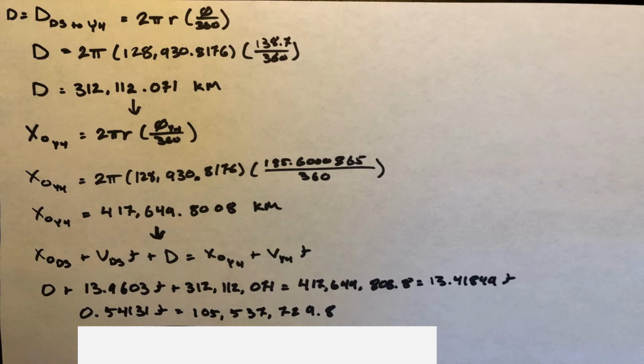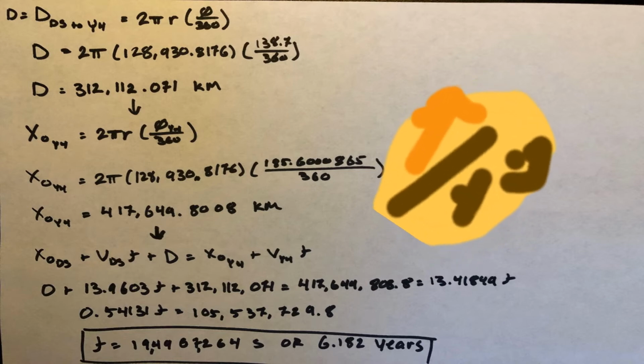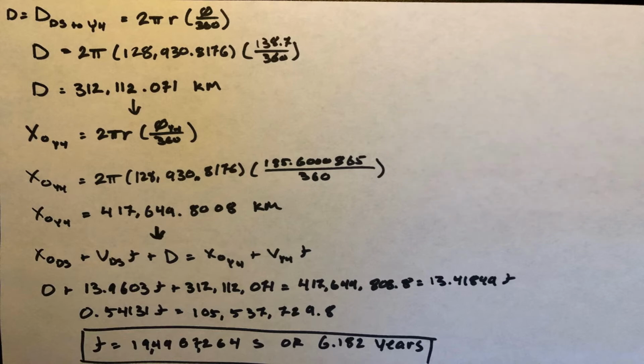At this point, out of curiosity, I wanted to see just how long of a window the Rebels had until the Death Star was in firing range, if it was traveling at the velocity that it would have to be going in order to maintain its orbit. So what I did is I took the Death Star's position and added the maximum distance that the Death Star could be away from Yavin 4 and still be within firing range, and set that equal to Yavin 4's position. And after I solved all that out, I ended up figuring out that the Rebels had approximately 6.182 years to destroy the Death Star. I mean, they could literally attack once, fail, sit and ponder it for 5 years while they figure out how to do it better, go back, try again, and still have a year to spare.